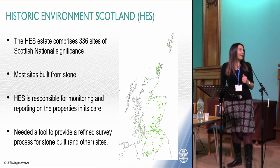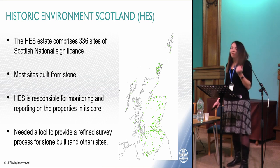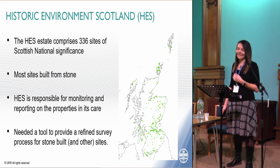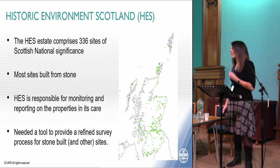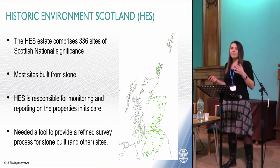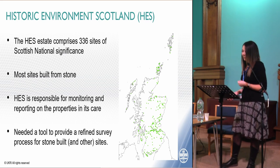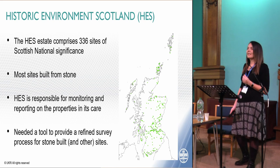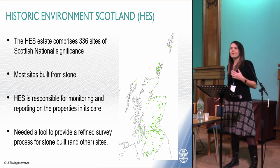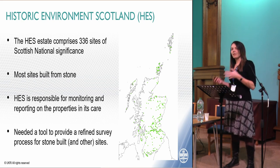So you've probably seen a version of this slide many, many times during this conference, but Historic Environment Scotland has an estate of about 336 sites of Scottish national significance. Most of those sites are built from stone, which is where the links between BGS and HES come into play. And HES is responsible for the monitoring and reporting of properties in its care. And a few years ago, they came to the decision that they needed to move away from analog data capture into more digital environments.